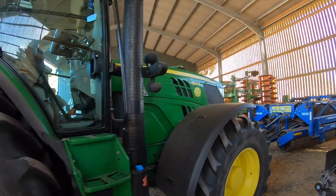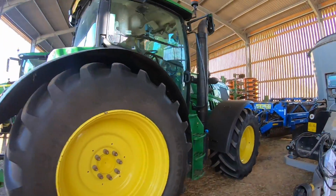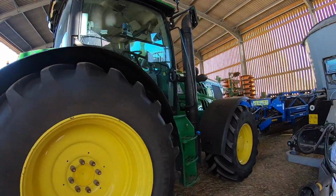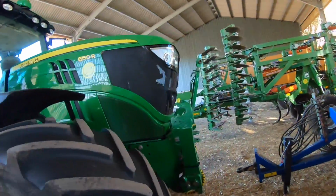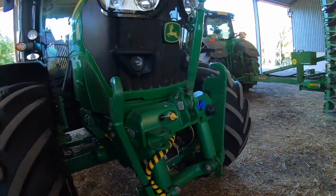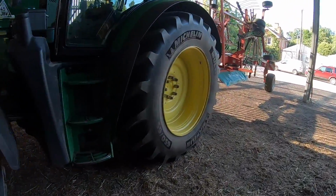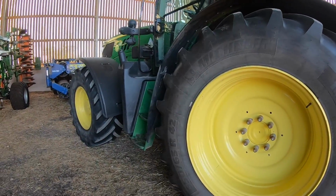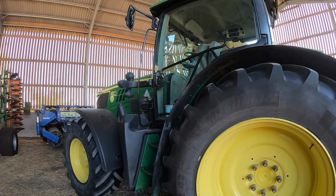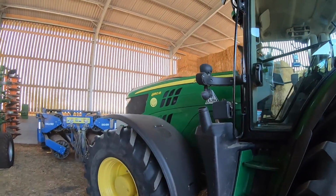Right, so now we've got the old 6150R. This is a 2014, I think. I think this is just coming up to 4,000 hours actually. And last year it just had a new set of tyres on the back because they were starting to perish. New set of Michelins, 42-inch rim on the back. Good tractor. It will get used for corn cart in the summer.